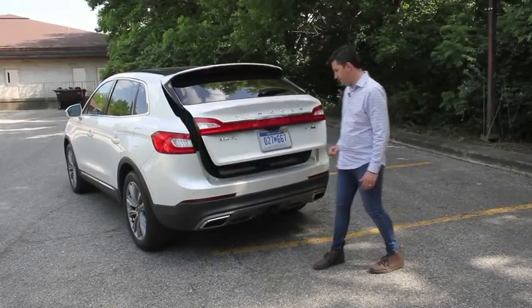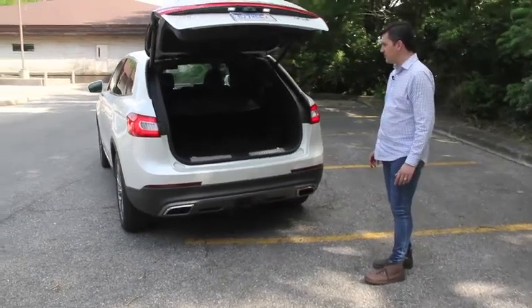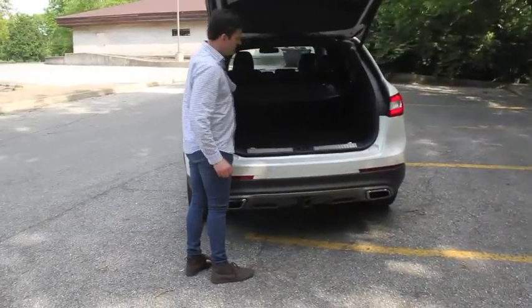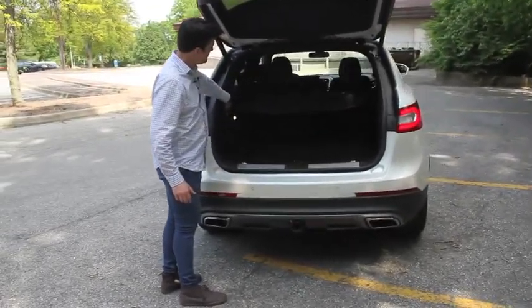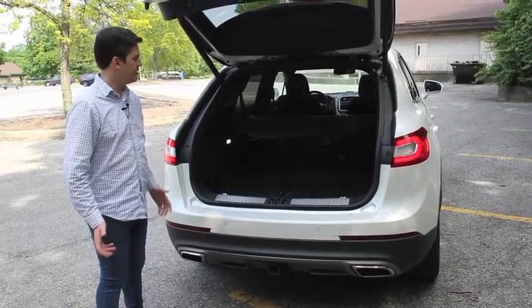Power hatch. Makes it very easy to put in bicycles, strollers, whatever you need to get in. And then there are two buttons inside to help you put down the back seats. Press the button, seats fall down. You do it all from here. Again, very easy to get luggage and equipment inside.